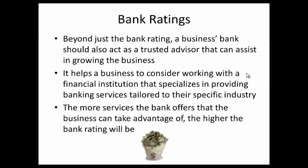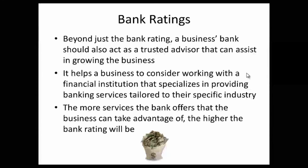I would have lost all the clout that I built for those years. That's exactly why you want to work with a bank that focuses on your niche or industry, because in doing so, you're in a position where you can grow with the bank.